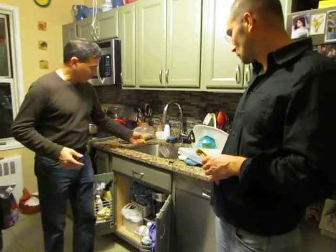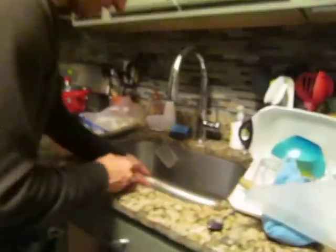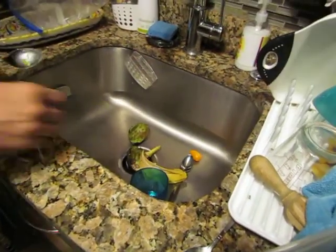So we have this here. We've installed this one, and it'll do pretty much everything. So of course I can throw into the sink as I'm cooking just about anything, including this avocado pit, and there's the banana peel.